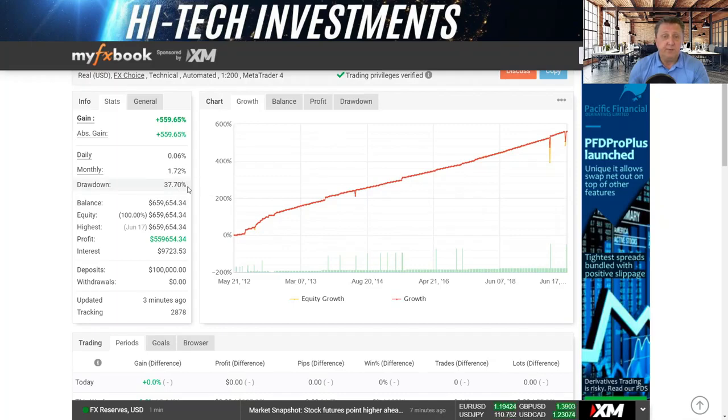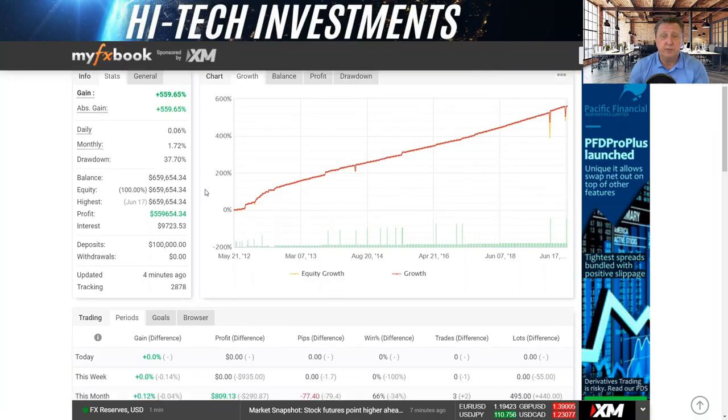The drawdowns that have been maximum, and here you'll see the original deposit was $100,000 and has now grown into almost $660,000. So quite impressive, and with those big numbers, I mean 1 or 2% really moves.